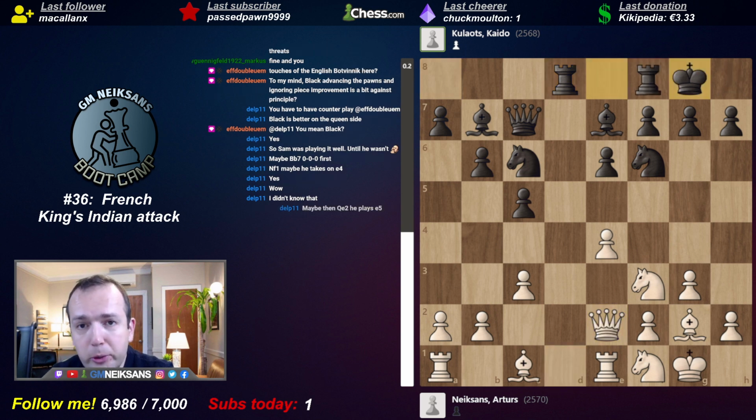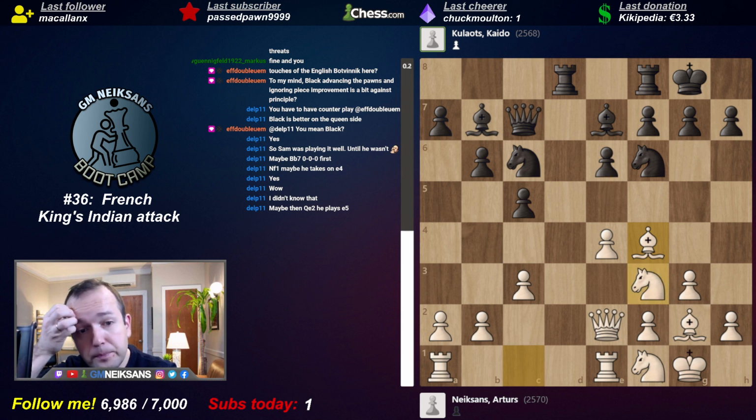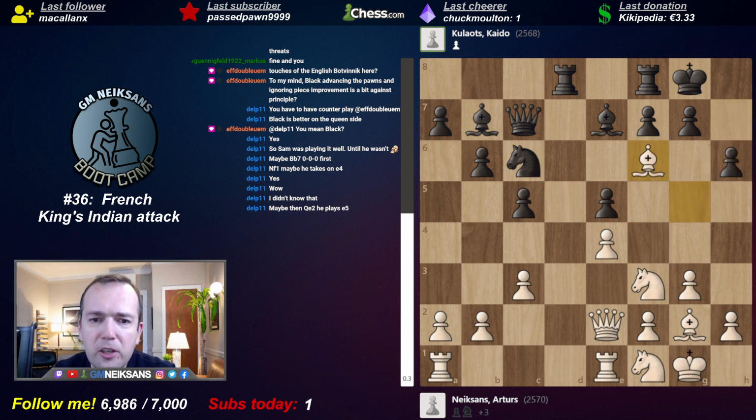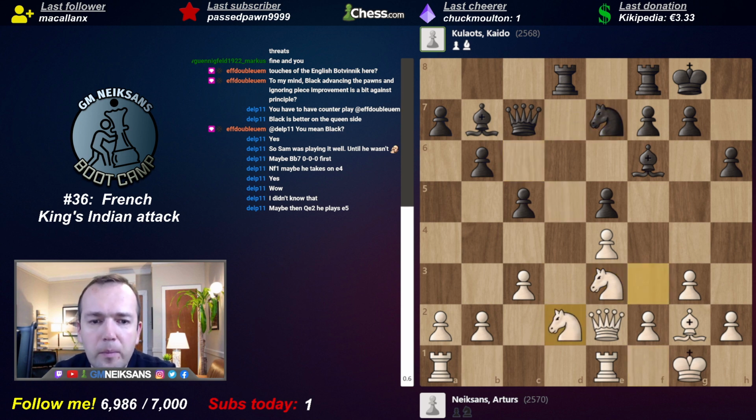The second idea is that you can try to provoke e5 with bishop f4, and this is quite annoying. If he plays at some moment e5, you can fight for this square, and this becomes a very positional game. After bishop g5, let's say he doesn't understand what he's doing here, h6, takes, now you play knight e3, this is a great square, put the knight here.